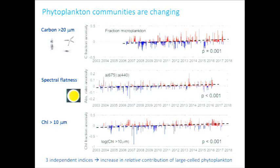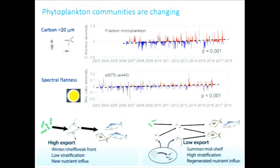So at this point, I can sleep on this because we have three independent measures that have completely different sampling frequency, different analytical approach, different sample volume, and they're all showing the same pattern. And now going forward with the LTR work, we want to be able to understand how these kinds of shifts in the phytoplankton are having impacts up through the rest of the ecosystem.